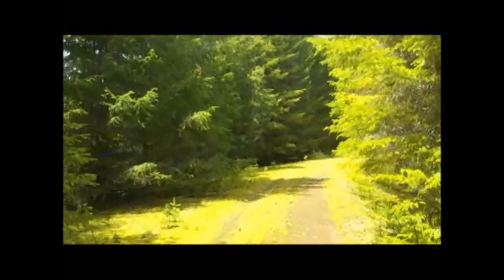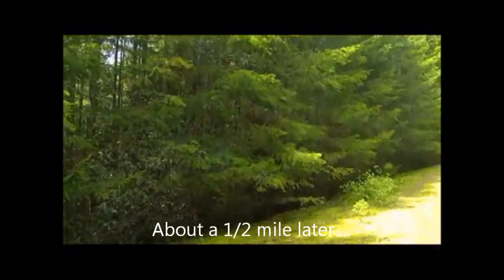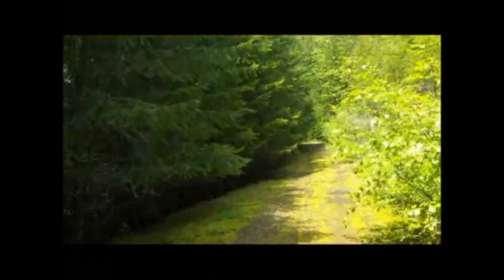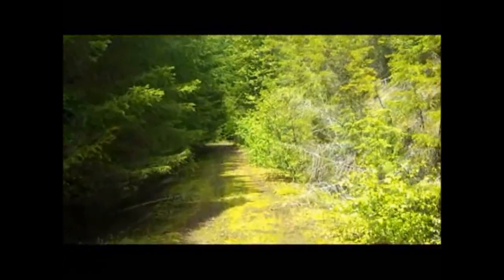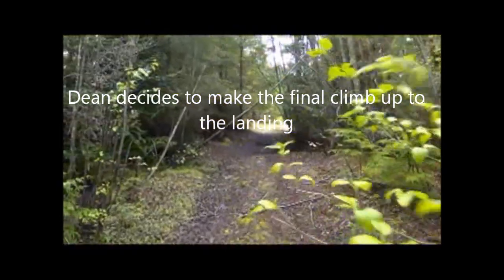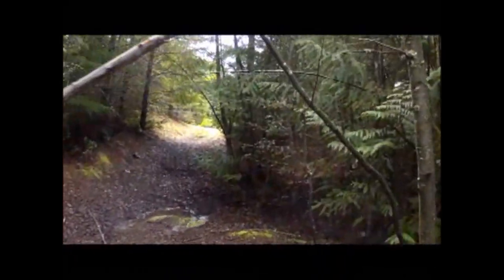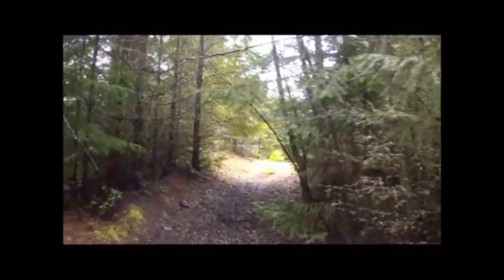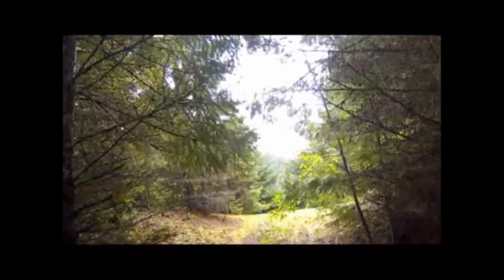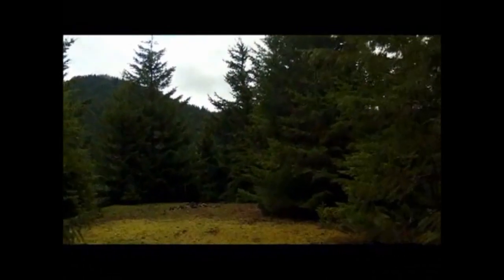Let's wait here for him. I'll do a little film footage. Just wait right here for him. Oh, I think this is it. The clearing? Let's just wait. Do a little filming. Except for that big X in the road. Yeah, it's a nice little spot. Oh, this is killer.